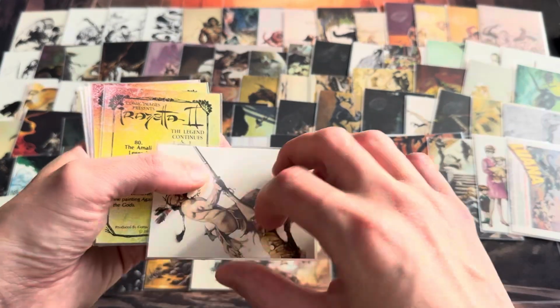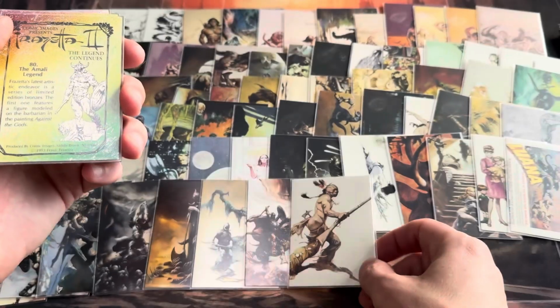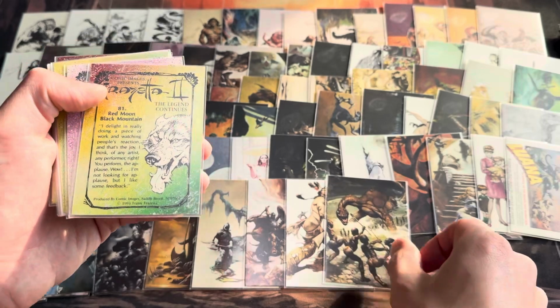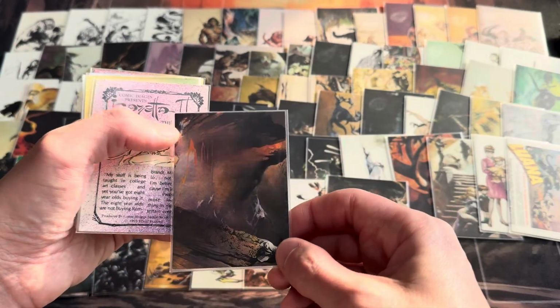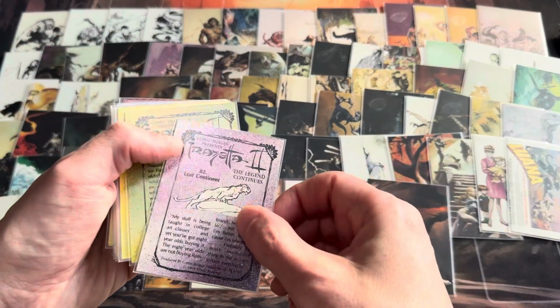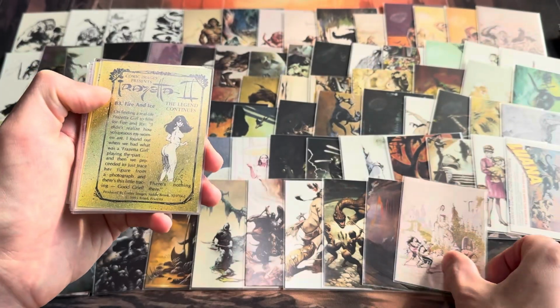We have the Indian Brave. That was a popular subject with the shotgun. The Amali Legend fighting the dinosaur. We have Red Moon Black Mountain. That's just a location card. This reminds me of the full art lands in Magic the Gathering. We have Lost Continent, Ancient Worlds here.